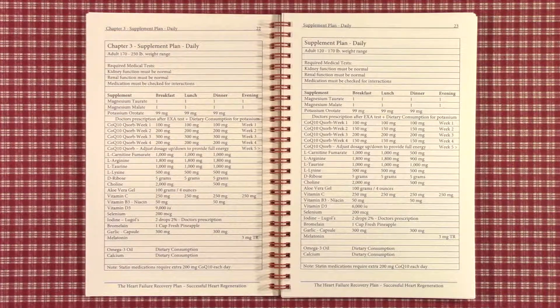It's available from fresh pineapple, not cooked, just fresh pineapple. It removes the inflammation in the heart. Then garlic, it reduces arrhythmias, and melatonin aids in sleeping well at night, increasing your sleep levels. At the bottom of the chart is omega-3 fish oils and calcium.